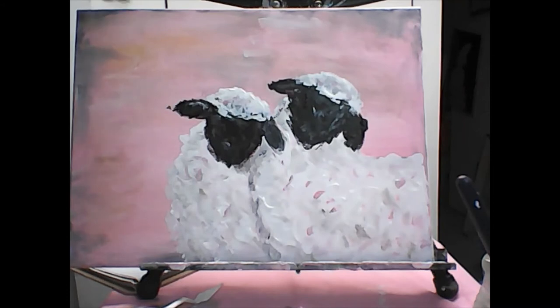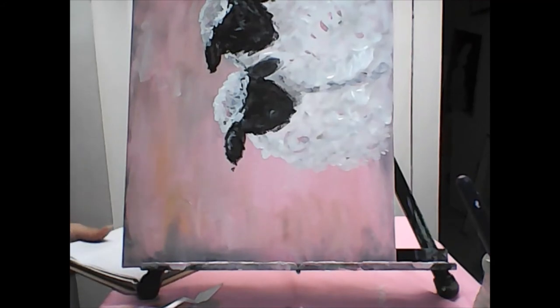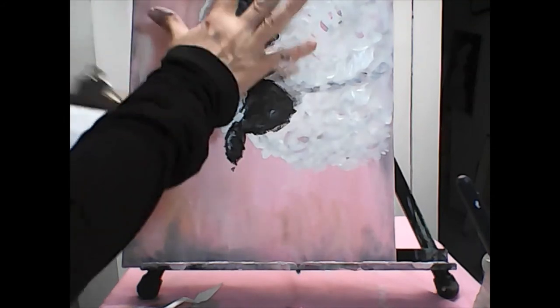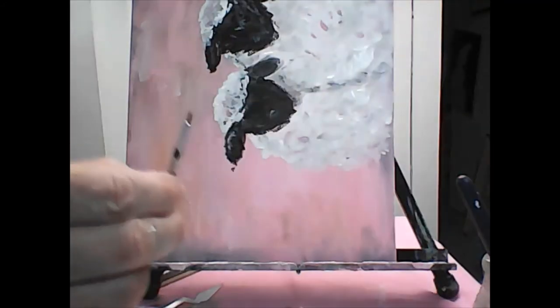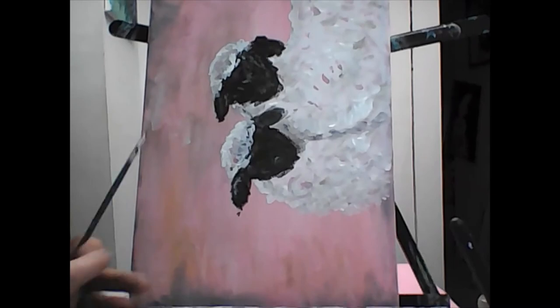So we are going to draw lines. So I'm going to go straight up and down because gravity is a wonderful thing. You can use a ruler if you want. Make sure that's dry before you do it, though. Either using your super tiny brush, which won't hold a whole lot of paint if you use your super tiny brush.